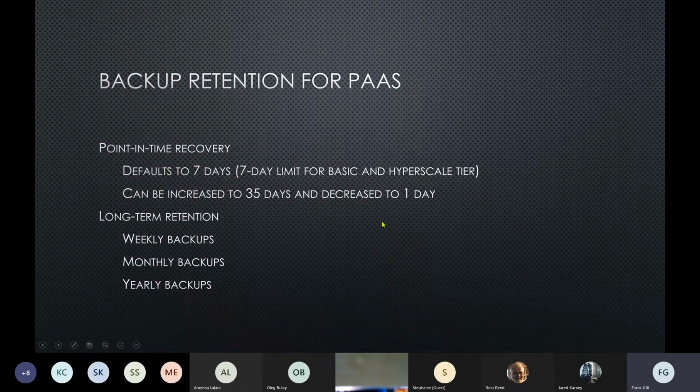You then have the ability to do long-term retention. I'll show you a screenshot of this in a little bit, but you can say, I want to keep the first full backup of every week for 12 weeks. I want to keep the first full backup of every month for 12 months. And then you can keep a yearly backup for up to 10 years, and you can specify what week you want that backup to come from, anywhere 1 through 52.